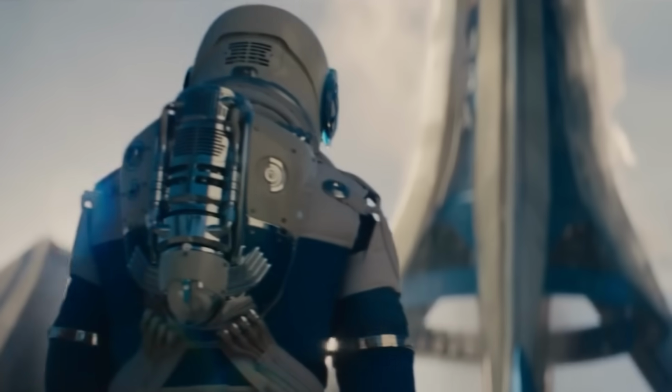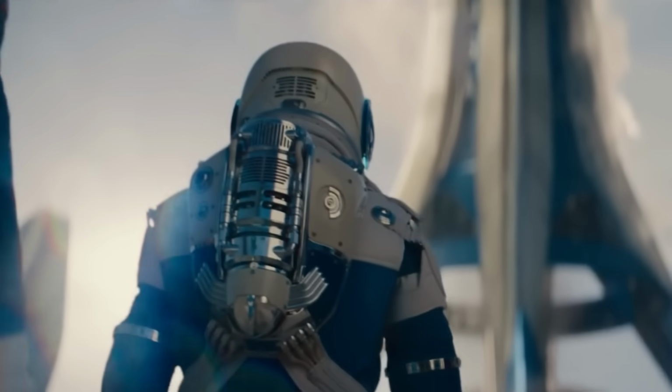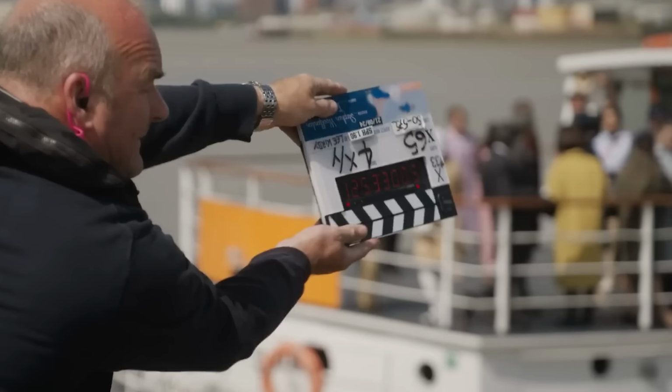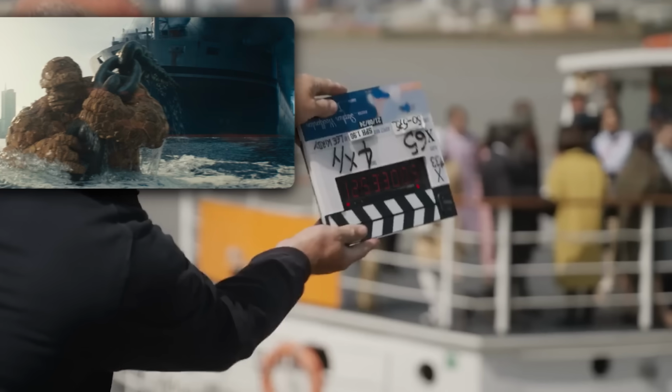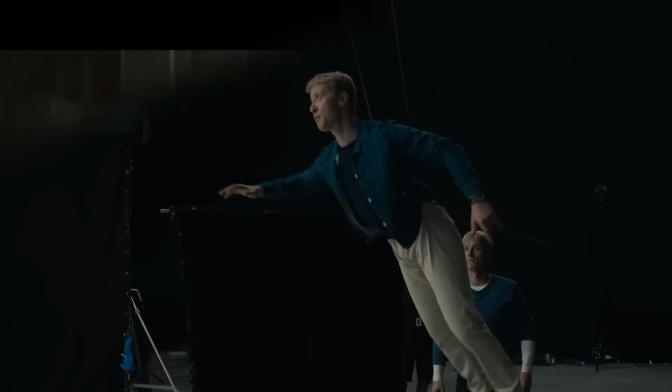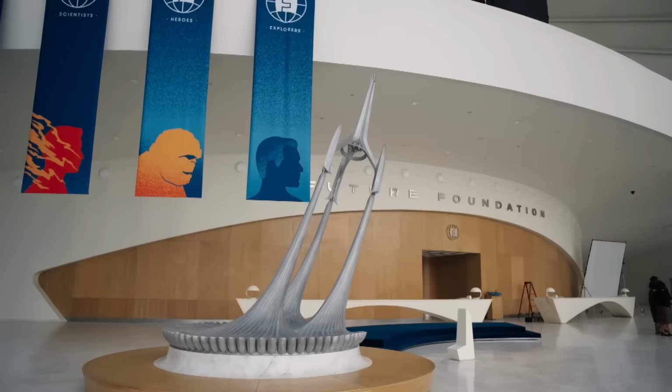Another new shot shows Reed in his later spacesuit, I think, stepping up to the Excelsior spaceship on the launch pad. Then a trio of clapboard slates include this location that looks like a ferry, and I'm wondering if it's part of the sequence where the Thing hauls a ship through the river. We also see a behind the scenes shot of Joseph Quinn on wires during his launch, and it looks like that's his stunt double behind him there. Then some shots of Khosrow Farahani's incredible production design on the set.